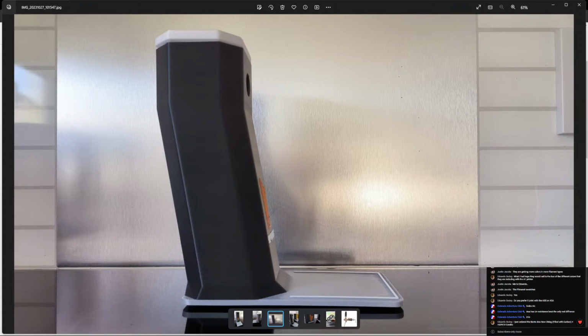Yeah, like Colorado Adventure Club said, the ABS prints very, very nice, I think.